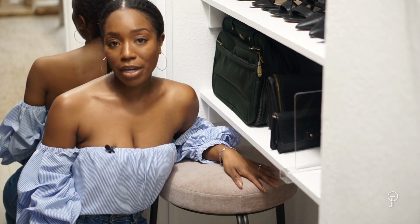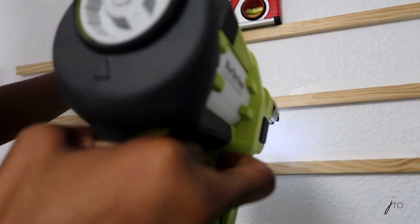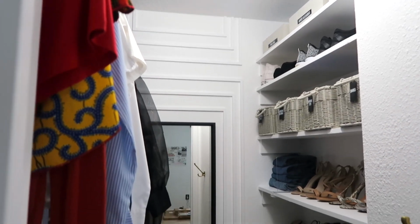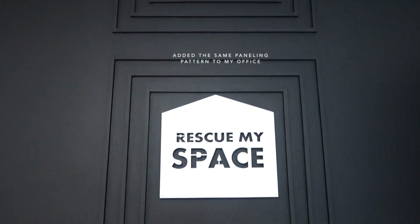What frames the mirror is this beautiful paneling. It took me a while to put it up, let me not lie, but I'm so happy I did. It literally sets the precedence for this closet. So when you walk in, you see this beautiful paneling around this mirror.